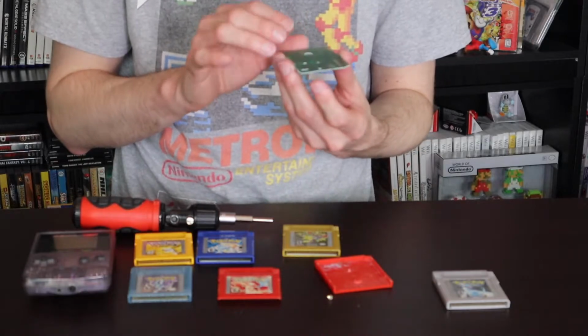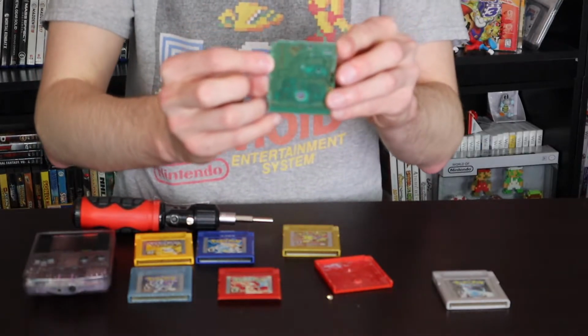We're going to open up this Pokemon Red here. This is the one that has plastic that's been kind of pushed in a bit. So I'm interested to see how the board looks. You slide that off like normal. The board looks dusty, but nothing too bad on it. It does say Nintendo at the top. Again, that's cool. And the battery looks fine.